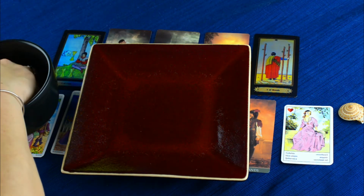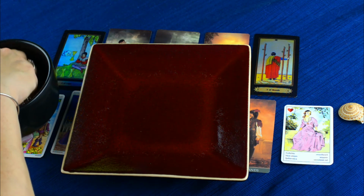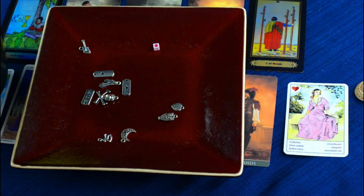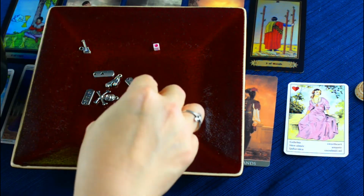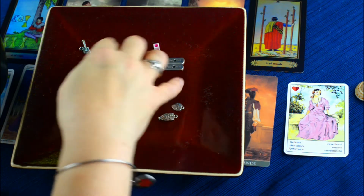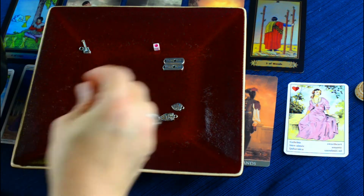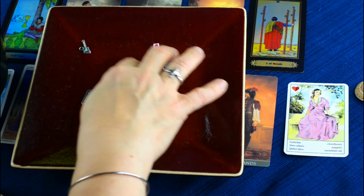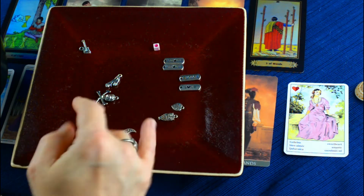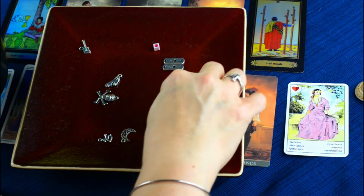Let's pull some charms. Maybe we can get a few more ideas, a few more things here that might help you. Okay. Oh, wow. Oh, I didn't even know I had 2 of those in there. We have Miracle twice, which is great. We also have Love and Enough. Wow. Okay. We also have the Maid with Love.